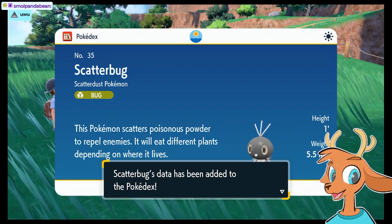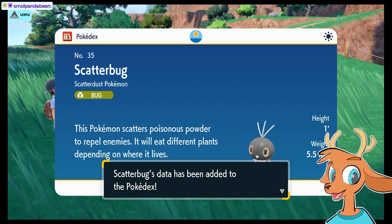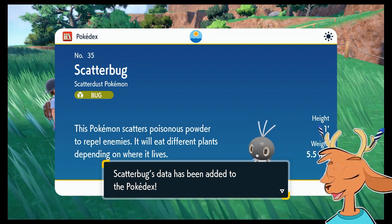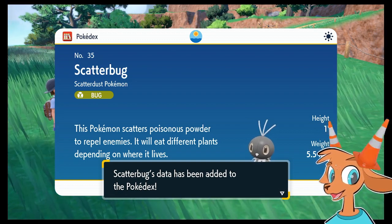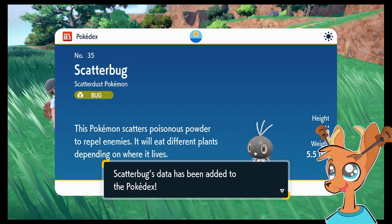You wonderful being you. This Pokemon scatters poisonous powder to repel enemies. It'll eat different plants depending on where it lives. Okay. So it's a gourmand bug. Aliens? Oh, hell yeah.